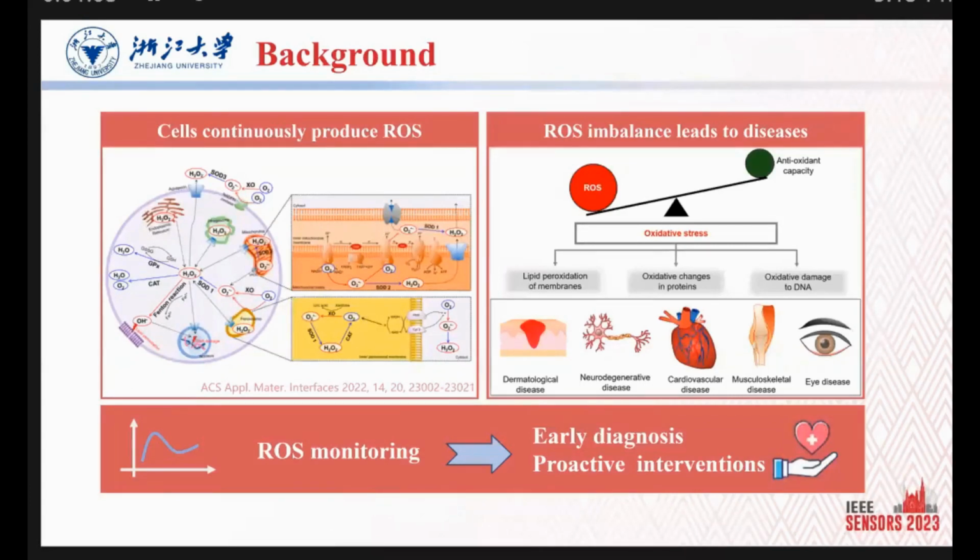However, under pathological conditions, ROS levels can exceed the body's natural antioxidant defenses, leading to severe diseases like diabetes and some neurodegenerative conditions. Therefore, monitoring ROS levels holds great potential for early disease diagnosis and proactive medical interventions.